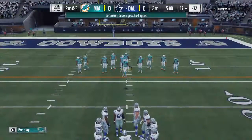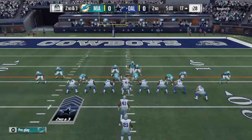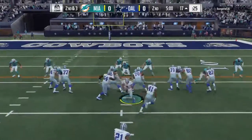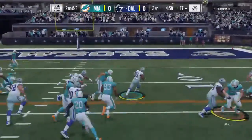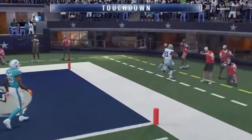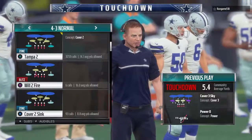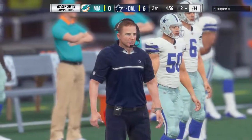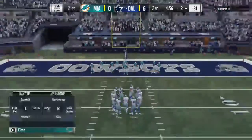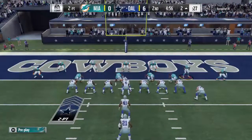And this seemingly endless drive continues. Again, it's Elliott. Elliott a first down and more. And he'll take it into the end zone for a Cowboy touchdown. Ezekiel Elliott from 17 yards out. And the Cowboys take it all the way down the field and score on the opening drive.